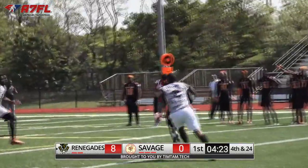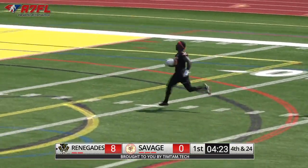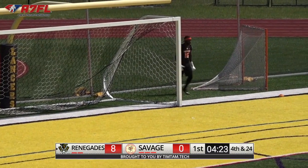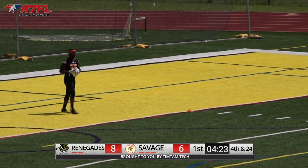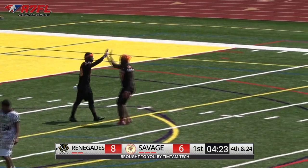You see him cutting off center field, going to the far sideline. He's got nothing but space and one defender in front of him. Slips, slides, he'll take it to the house. Touchdown, Savage. And that's the open space that you get in this kind of a situation only here in the A7FL. Unbelievable play from K-Dub, just slicing from one side of the field to the other, seeing that open space.